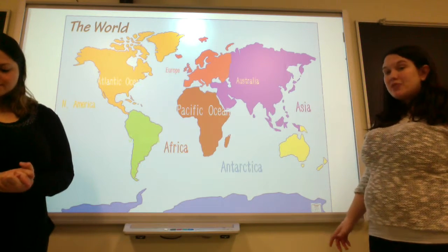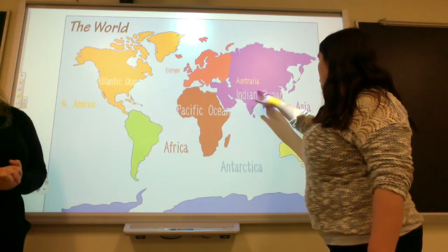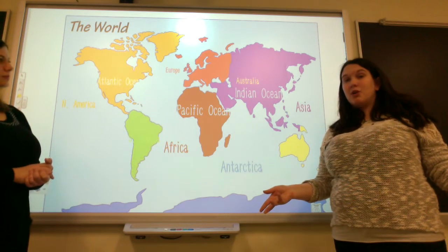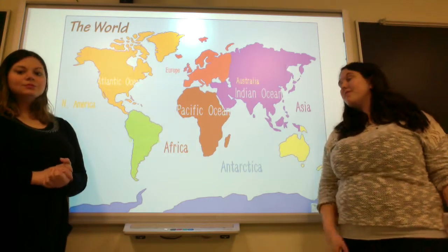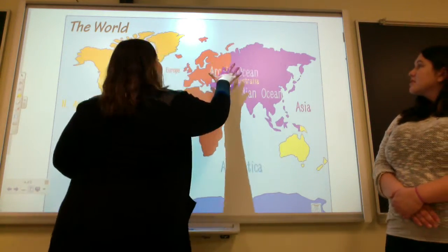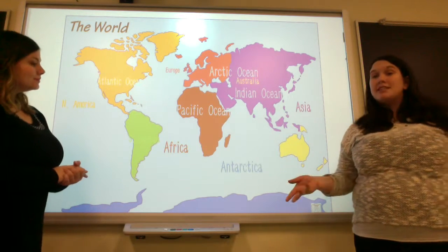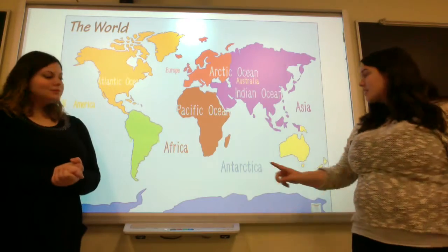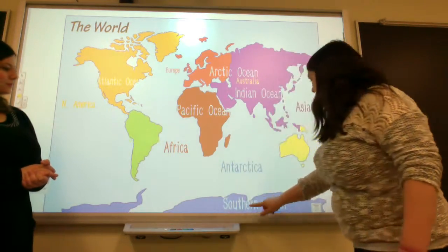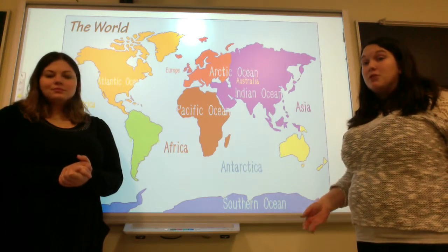Next up is the Indian Ocean. I think it's somewhere over here. Let's check though. And I was right. The Indian Ocean is interesting because it's the largest breeding ground for humpback whales. The next is the Arctic Ocean. I think the Arctic Ocean is up here. And it is. The Arctic Ocean is where polar bears swim. Last but not least is the Southern Ocean. I think the Southern Ocean is right about over here. Let's see if I'm right. And I am right. The Southern Ocean is interesting because it is home to emperor penguins.